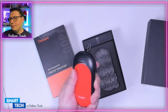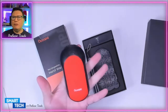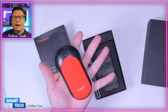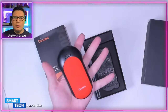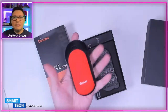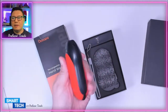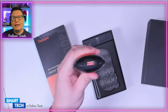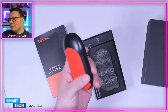So this is a great product in case you're going to be spending a lot of time outdoors and you don't want to carry a power bank and those disposable hand warmers. If you're working outdoors in the winter, if you're a skier, a snowboarder, or anything that requires you to be outdoors. Like for me, sometimes I have to wait for the bus. Your hands get cold, and even though you're wearing gloves, it can be cold. So this one allows you to keep your hands nice and warm, and you can also plug in your phone, your tablet, or anything to charge it.